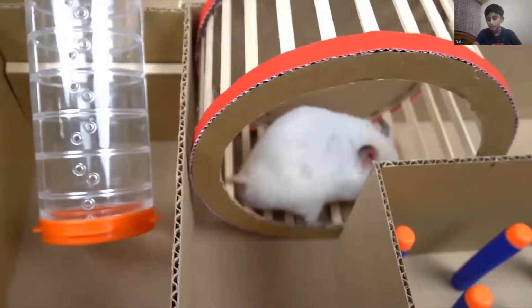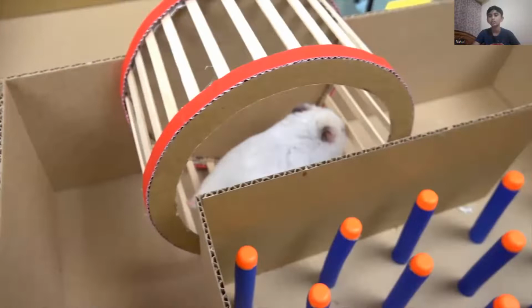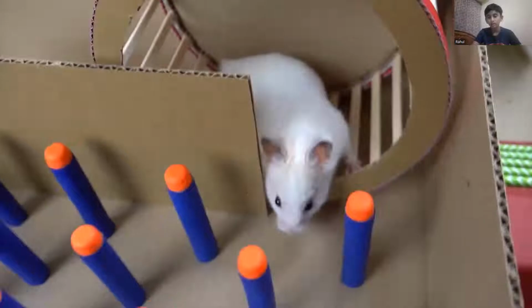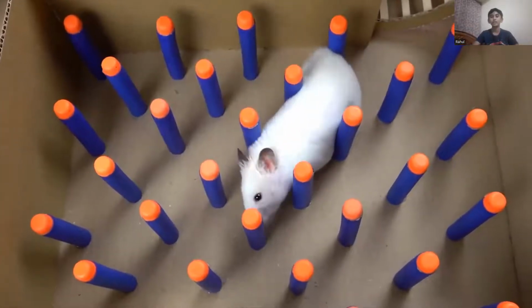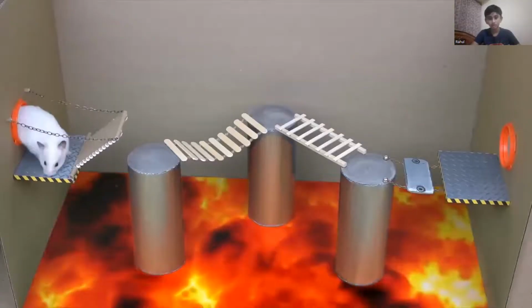Now for the wheel, he's going to walk again. He's just going to run and he's going to go to the next part of the maze. Now for some more nerf darts, okay. He made it. Luckily those are glue rods, so there'll be like a big mess in that piece of cardboard.